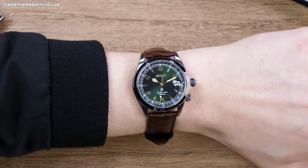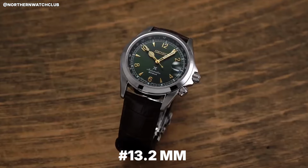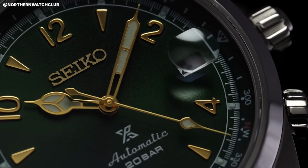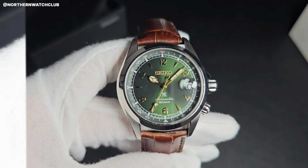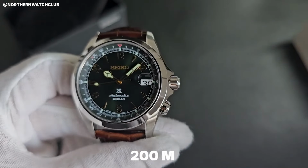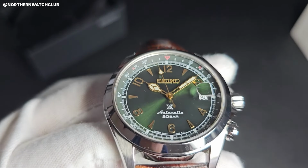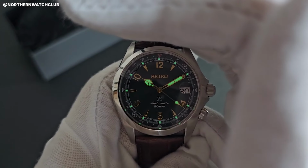The case is a sweet spot at 39.5mm, only 13.2mm thick, and 46.4mm lug-to-lug, making it compact, planted, and friendly on a wide range of wrists. Add 200 meters water resistance and a screw-down crown, and you've got a true wear-it-anywhere daily that still feels special when you look down at that sunray green dial and gilt accents.